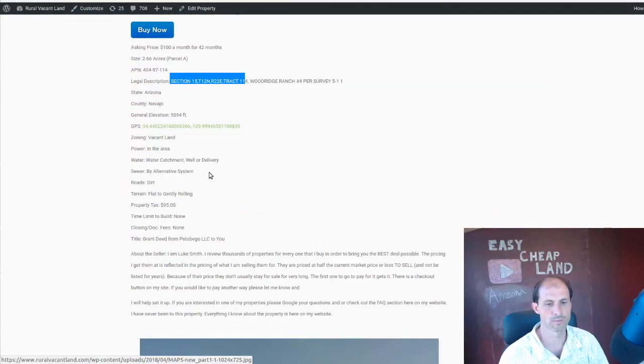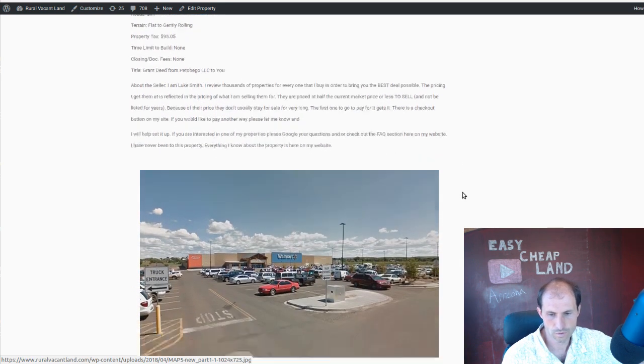Water, I'm saying well, catchment, water catchment, well, or delivery. Sewer, there's no sewer there. This is vacant land, come on. Roads, dirt, terrain, flat to gently rolling, property tax, $95. 95 is the whole property, so it's going to be something smaller than that. Time limit to build, there's no time limit to build. Closing costs, I'll pay all the fees to get it into your name. It's coming from Tobacco LLC's little company that just signs it over to you.